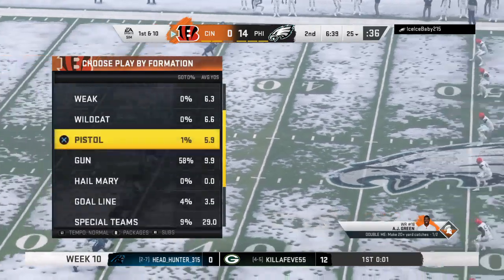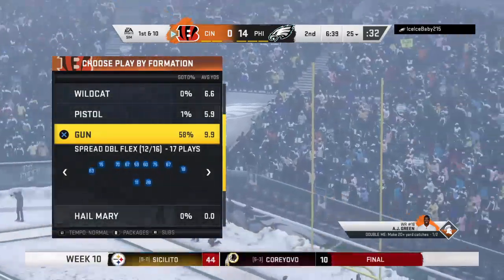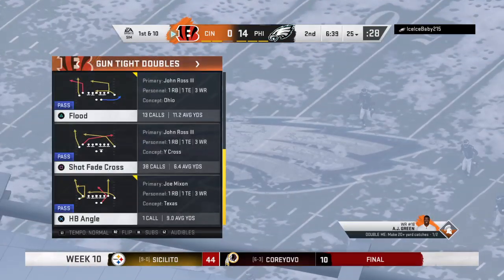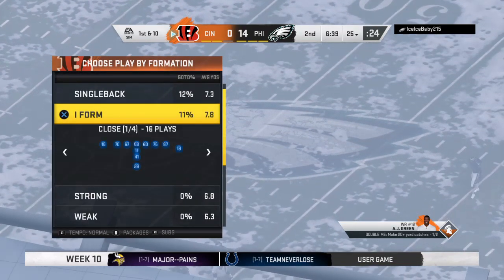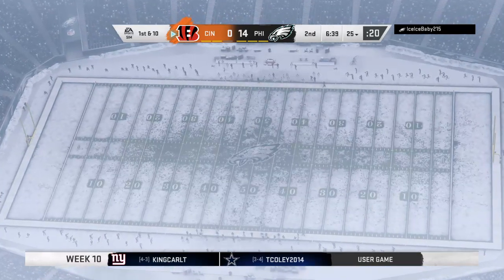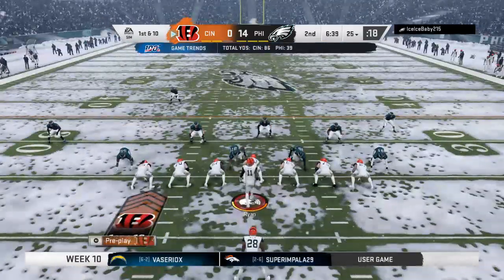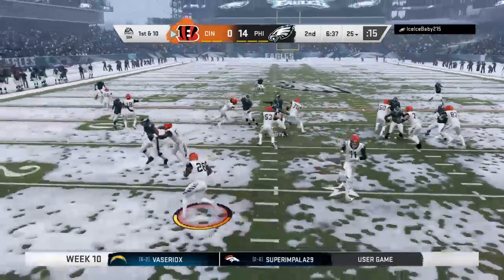At their own 25-yard line. The offense now at the line, ready for their next drive. Already down 2 touchdowns here in the first half. This becomes a pretty important drive, doesn't it?